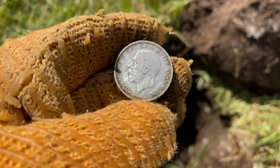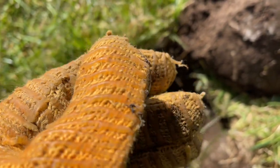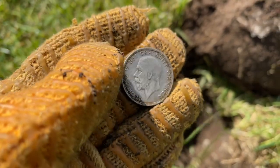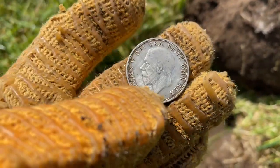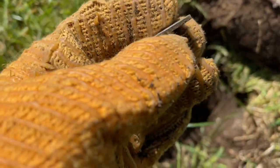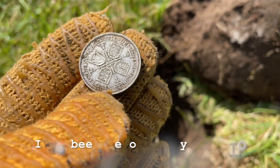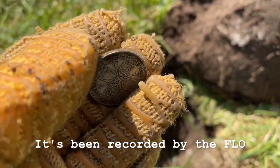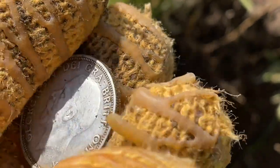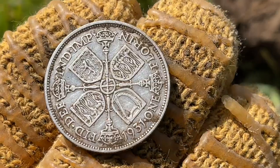So it's 1931. So it's not full silver, because after 1920, silver coins were minted only half silver. But this one here, it does look like a full silver one, although it's not. It might have been to do with the mud preservation of the coin. The mud helped to preserve the coin. That is incredible. Absolutely incredible. That's really good.